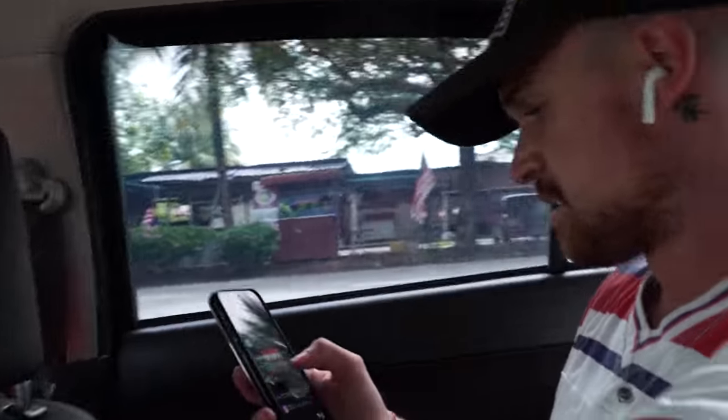Straight away to the train station, eh? Yes, please, mate. How much was this Grab? It was £3.84 for this Grab. £3.84. It's about a 20-minute journey to the train station.